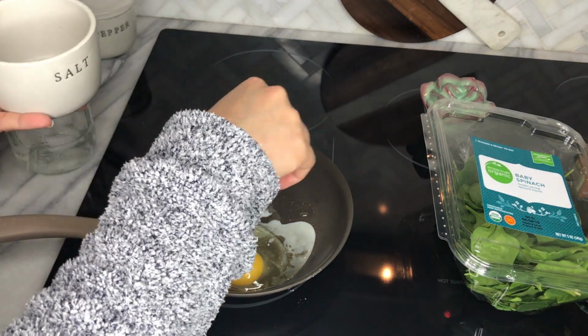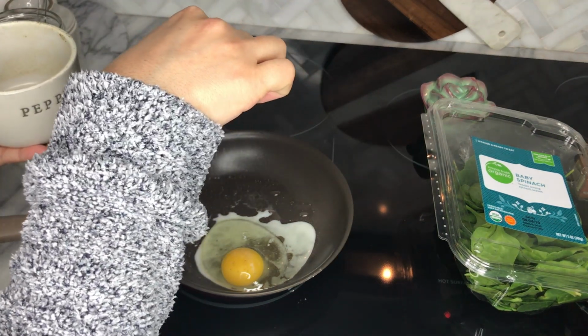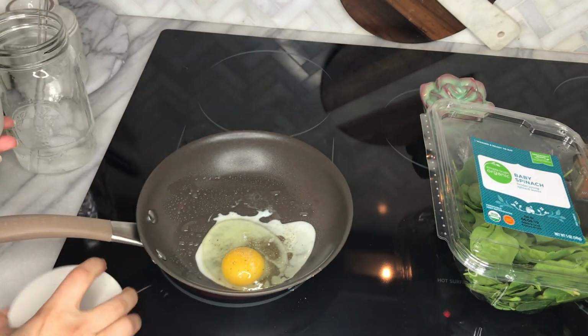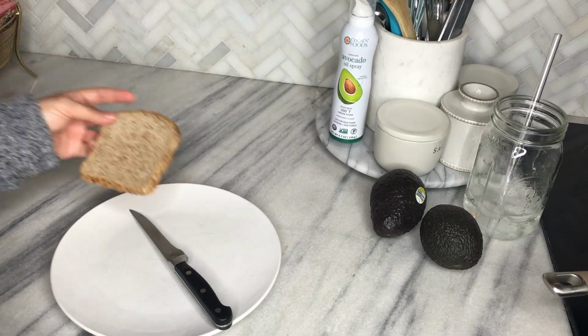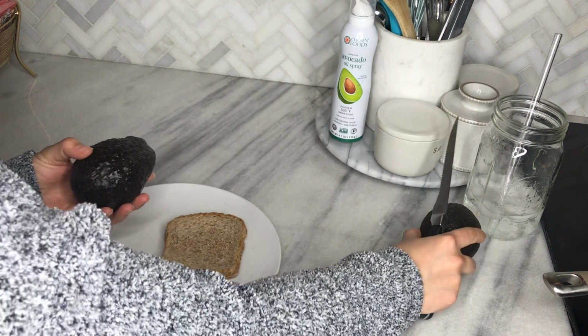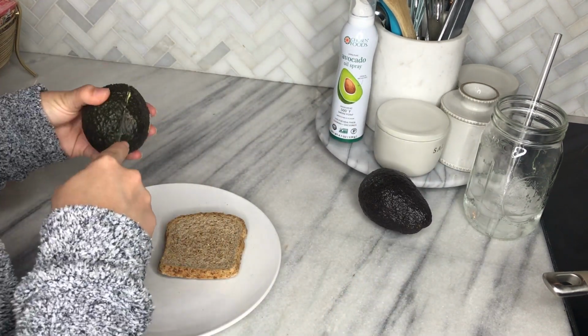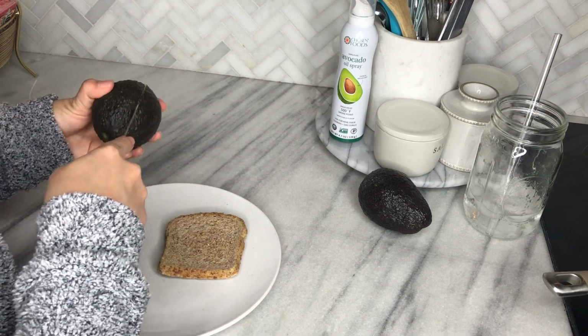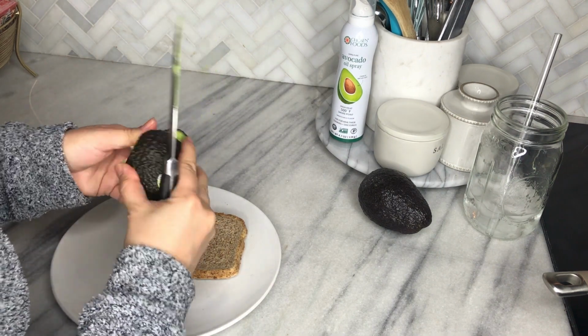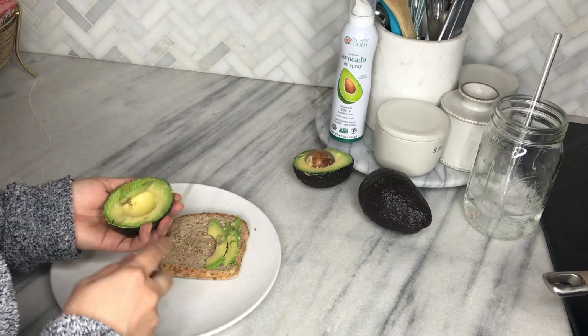I like to season my eggs with pink Himalayan salt and some freshly ground black pepper. And then after my Ezekiel bread is toasted, I pick the avocado that is ripest, and then I just use half of an avocado, and most mornings I don't really mash it. I just cut into it and pour it directly onto the toast.